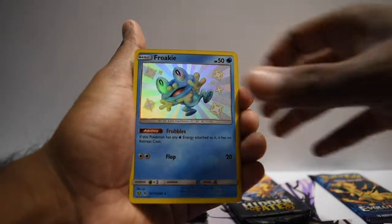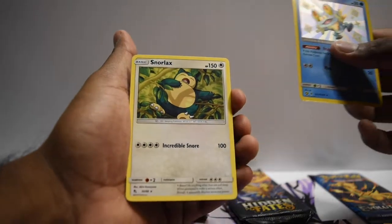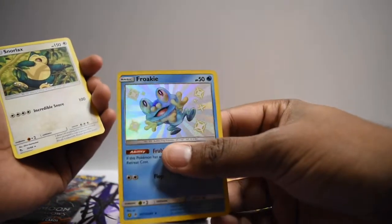I would actually, hello Froakie, and a Snorlax. Very nice. It's a nice little Frocadere there.